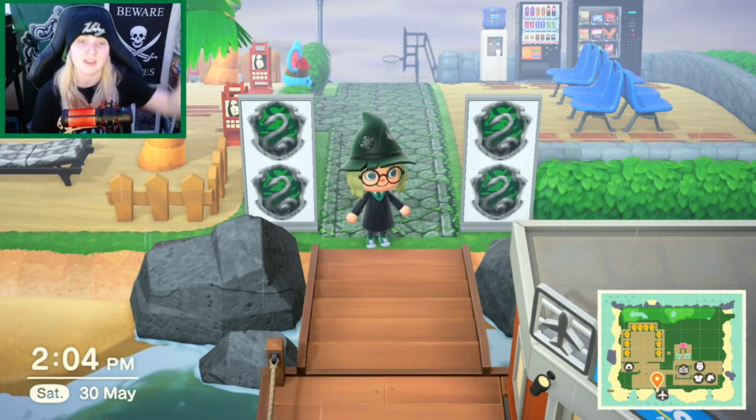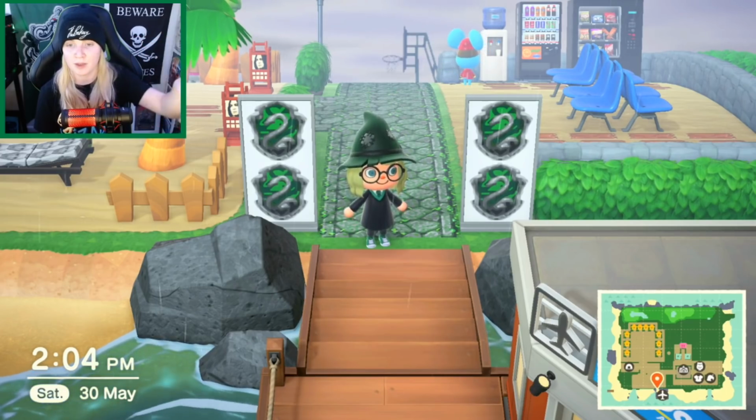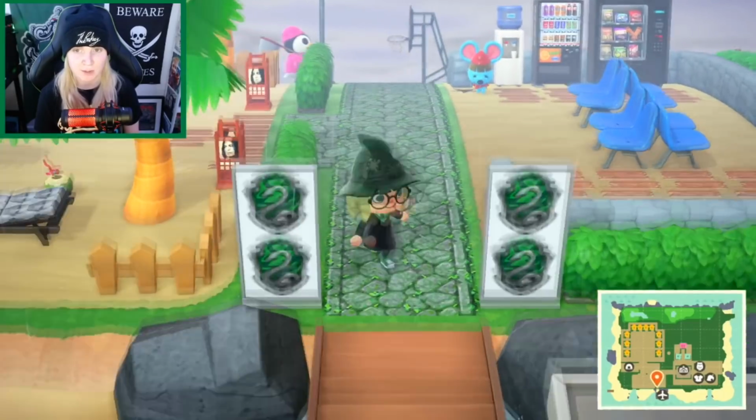Obviously, it doesn't look that good there, but I want to have it personalized so when someone's stepping into this, they know that, oh, this person's a Harry Potter fan. And the paths are all Slytherin themed. They probably don't look the nicest, but I want green paths.